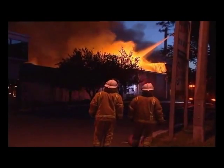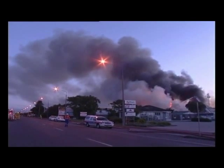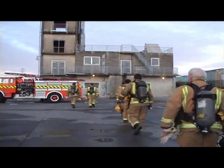Complex tasks like this reinforce the need for exceptional skills, efficient teamwork and clear communication. And therefore, we undertake intensive weekly training. This sometimes utilises the Fire Service Training Centre in Christchurch. That was good.